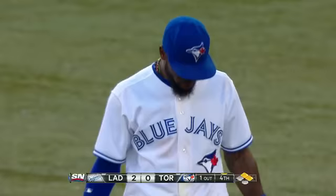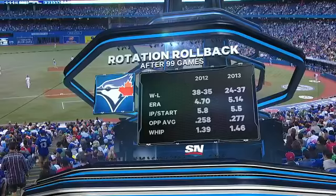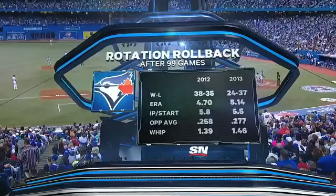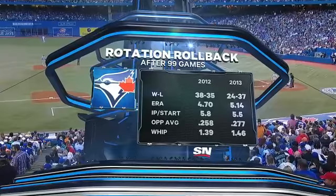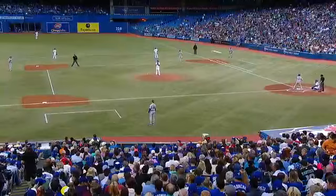Esmiel Rogers, one of 13 starters the Blue Jays have used this season, and that was an area where they thought they'd improved. If you look at this pitching after 99 games a year ago, the rotation was a little bit better last year. Yeah, compare it after 99 games. This is number 100 for the Blue Jays. They won 38 games at this point last year from their starters. This year, just 24. The ERA is worse. Opponent's batting average and WHIP much higher. And it's a surprise.